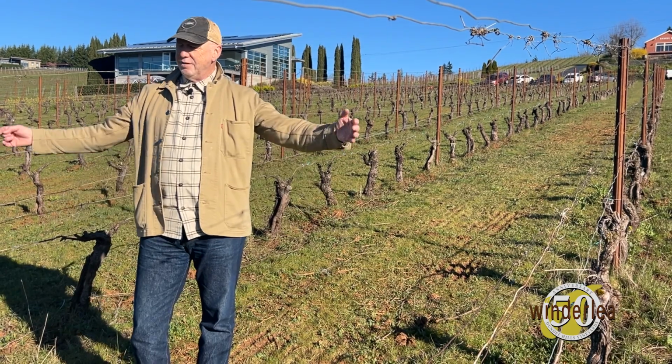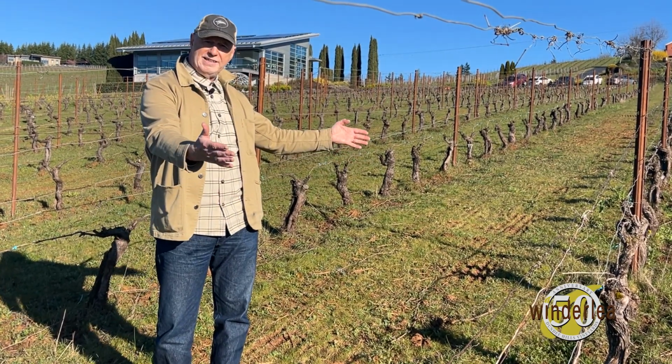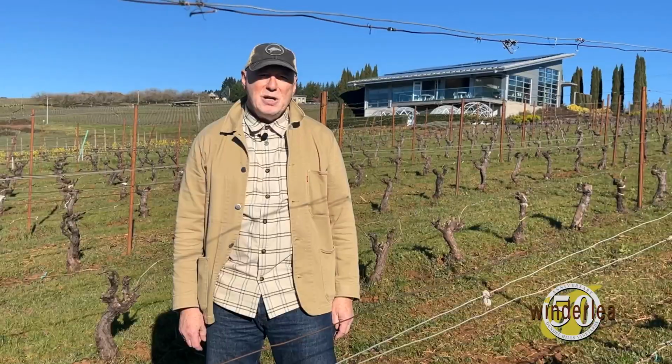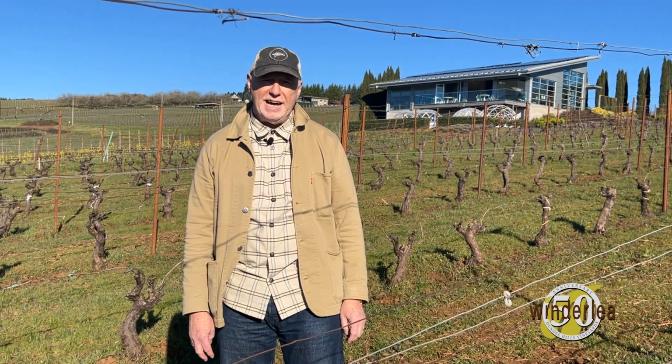As you can see, the rows are planted 10 feet apart, and originally the vines were planted 8 feet apart. We've come to think of this as California spacing, but it's probably just as likely that it's based upon the size of the tractors in the 1960s and 1970s, which at the time weren't designed specifically for densely planted vineyards.